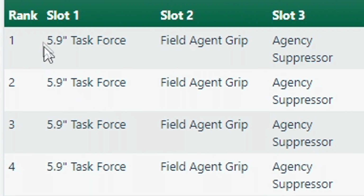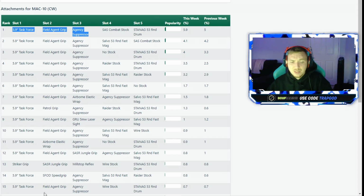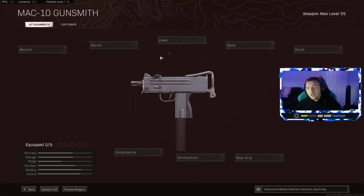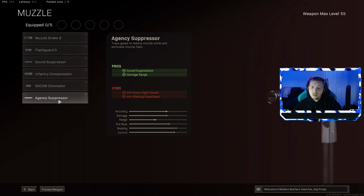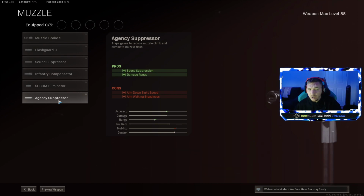So first things first, you guys will see the 3 most popular attachments. Obviously, like I said, task force, field agent, ADC suppressor. Everybody's using those for a specific reason. And when you hop on Cold War, you will see the ADC suppressor increases your range and actually lowers your recoil on SMGs. With this gun having a fast fire rate and pretty high recoil, it's definitely 100% worth using.